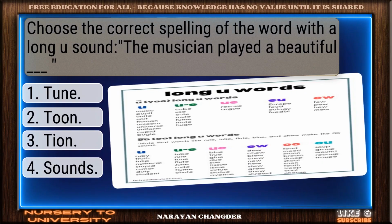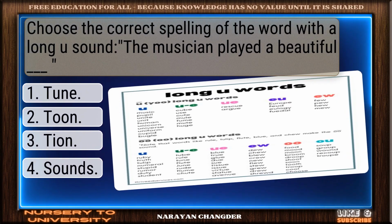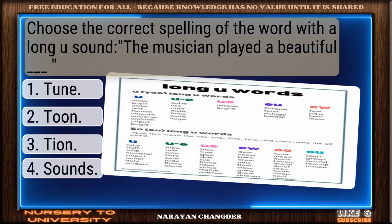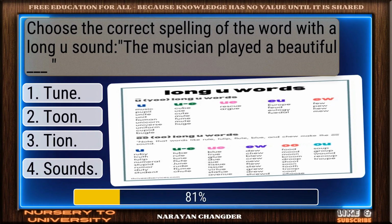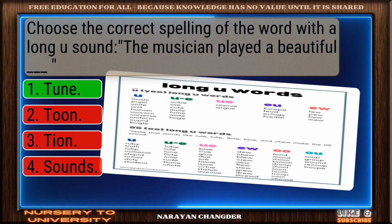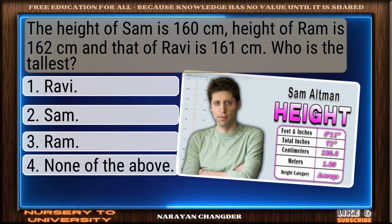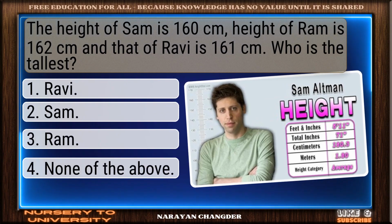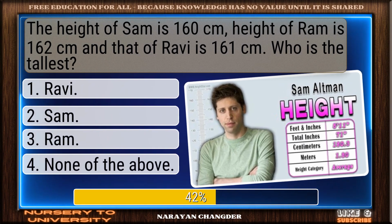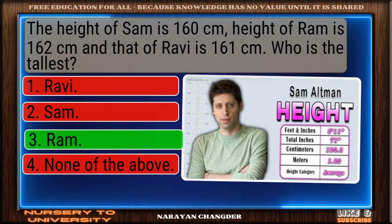Choose the correct spelling of the word with a long U sound. The musician played a beautiful dash. Great job. Tune is the accurate answer. The height of Sam is 160 cm, the height of Ram is 162 cm, and that of Ravi is 161 cm. Who is the tallest? Excellent choice. Ram is the right answer.